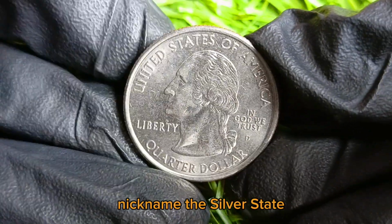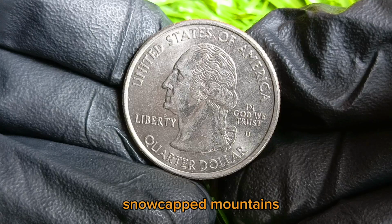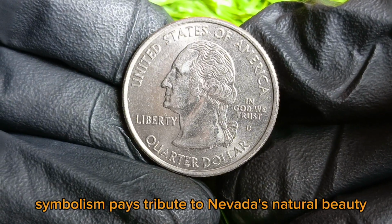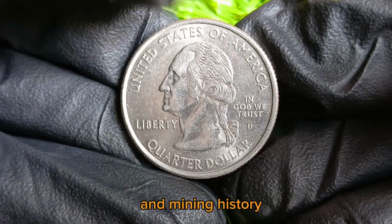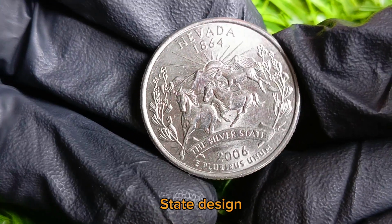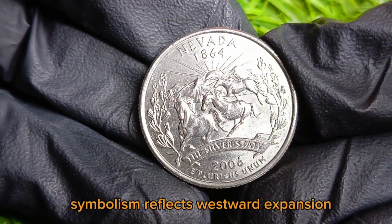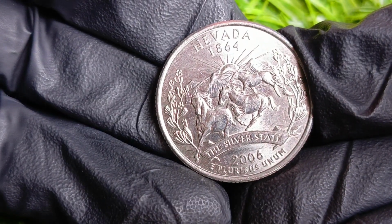Nickname, the Silver State. Design, 3 wild Mustangs, snow-capped mountains, the rising sun, and a banner stating the Silver State. Symbolism, pays tribute to Nevada's natural beauty and mining history. Nickname, the Cornhusker State. Design, Chimney Rock with a covered wagon heading west. Symbolism, reflects westward expansion and Nebraska's frontier history.